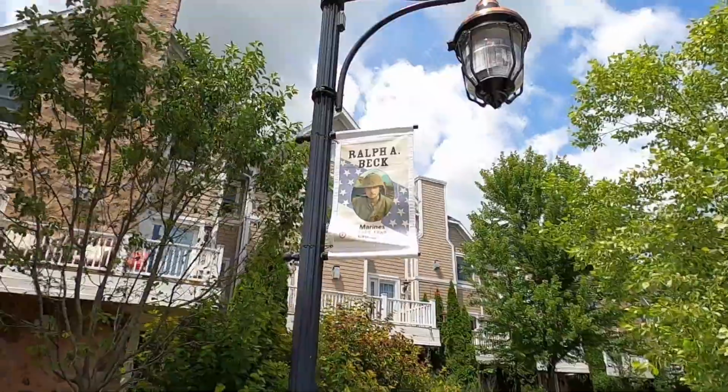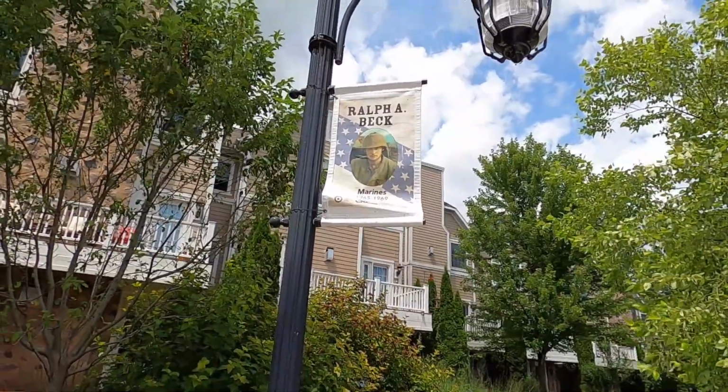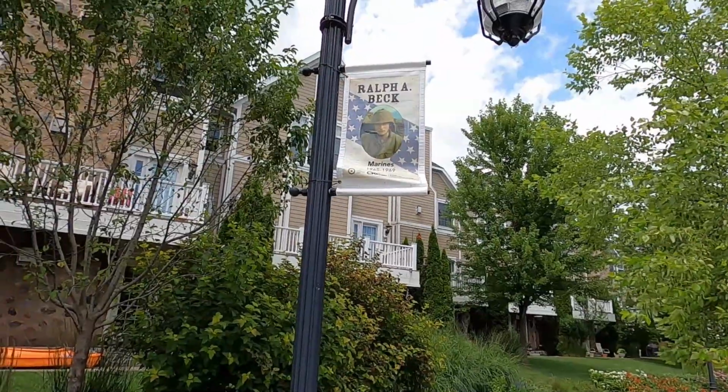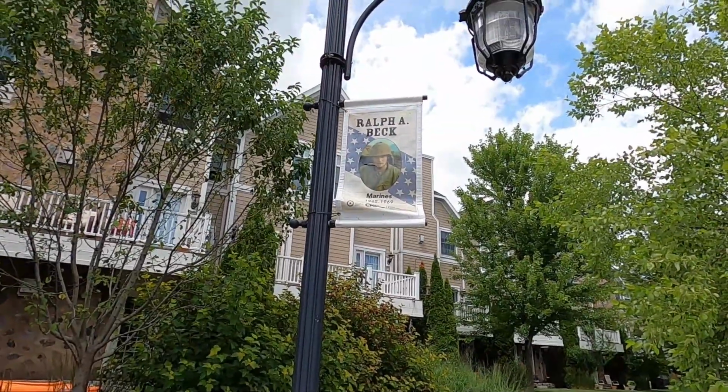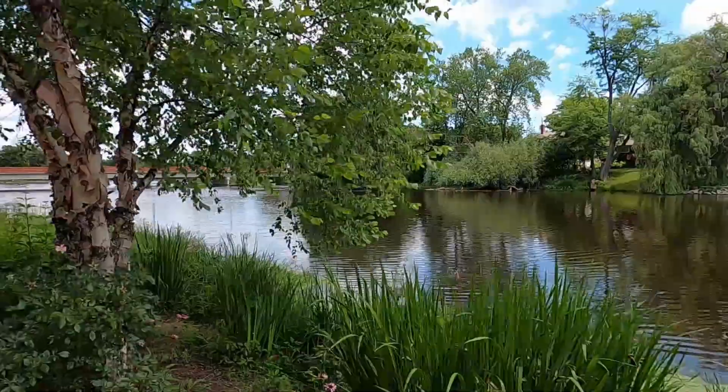So I'm going on the river walk here. I see these on the posts, which is a very nice tribute, fitting tribute to men who served our country. Ralph A. Beck, Marines, 1965, 1969. Thank you for your service, Ralph. I like Grafton. Grafton's a neat little area. It's about 25 minutes southeast of West Bend, about 25 minutes north of Milwaukee.